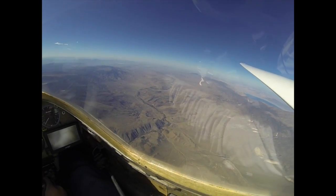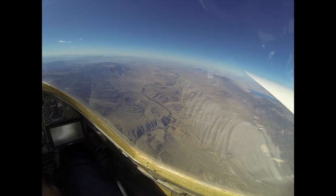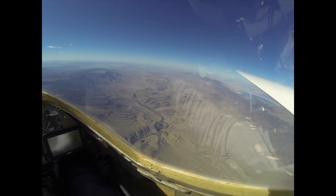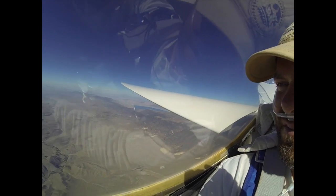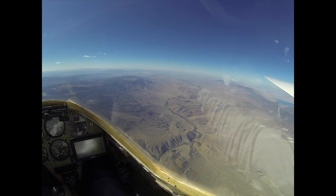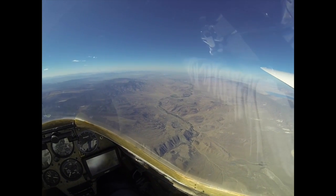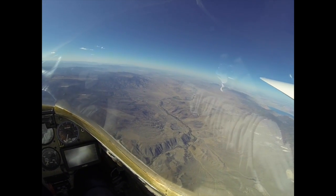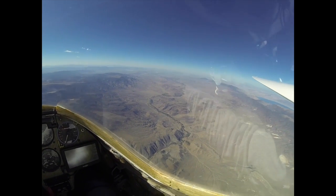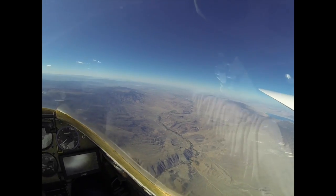Alright, I'm going to shoot for Carson City. I'm over, that's Hilton's Ranch right there. They're very glider friendly. They used to have the Baron Hilton Cup there. Whoever did the largest triangular course in the year in a certain region got to come out here and go soaring. This is really some of the best soaring in the United States.